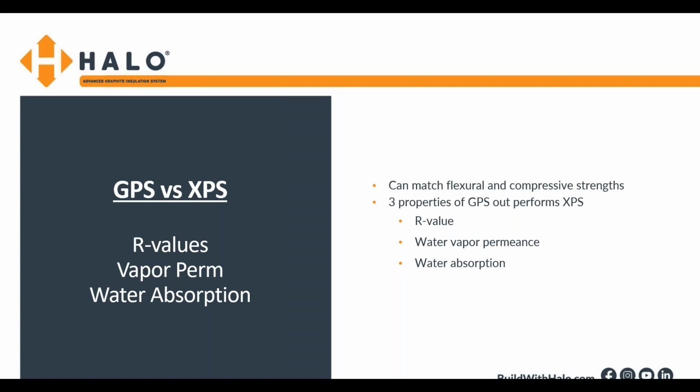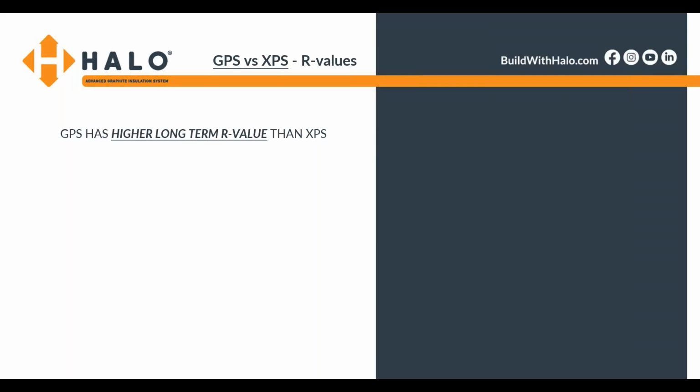So GPS offers higher R values than conventional EPS, but let's look a little closer at some of the properties of GPS and compare it to XPS. We know we can match it for flexural and compressive strengths, but there's 3 properties of GPS that we think outperform XPS, and that's the R value, vapor permeance, and water absorption. Okay, with the R value, GPS has a higher long-term R value than XPS. So GPS provides zero thermal drift of R value, meaning it has a long-lasting stable R value. It's not going to drastically reduce over time.